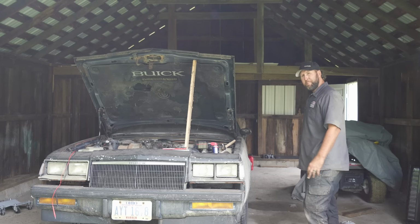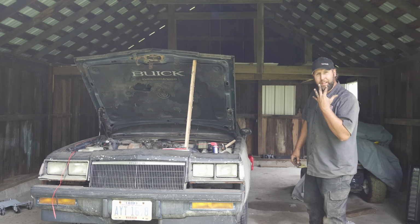Looks way better. Still doesn't run. That's fine. Well, I had the front end, you know, right up in the air. Slid some ramps under the front.